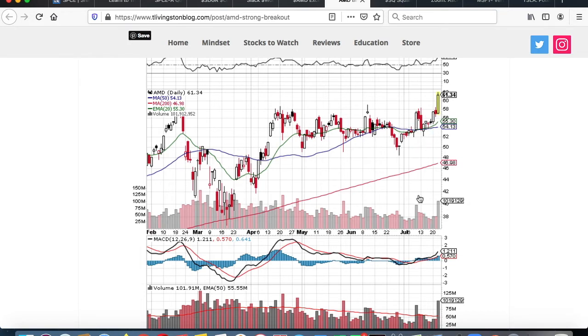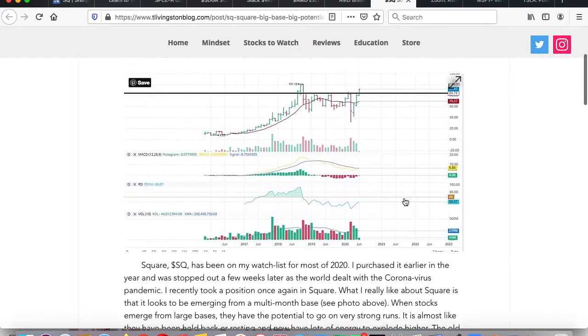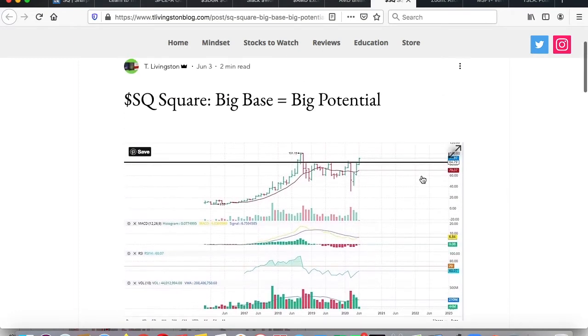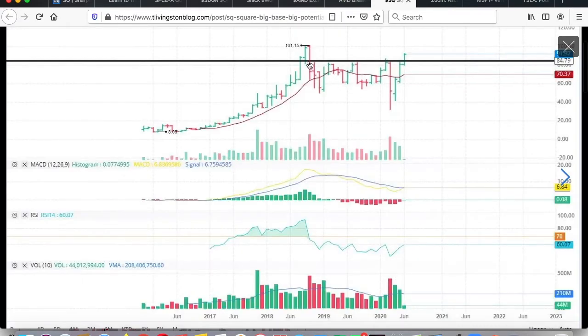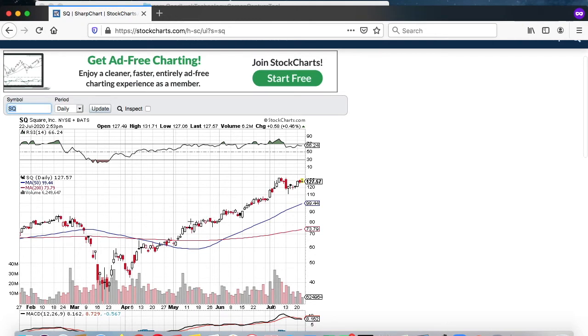So that's very bullish. Here's a post of mine from June 3rd, and Square had found resistance at 84.79. You could read this post here if you'd like later, but I'll just talk about what I liked here. It had resistance around $85, and then it cleared it. And this was a monthly chart, and I noticed that resistance had held over many months, and I liked it that it cleared it. So let's look at what happened with Square. Square here, it had resistance at 85, and then it cleared it here, and it headed higher all the way to 127.